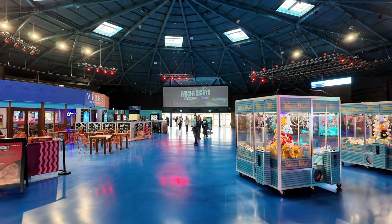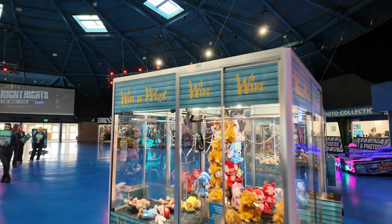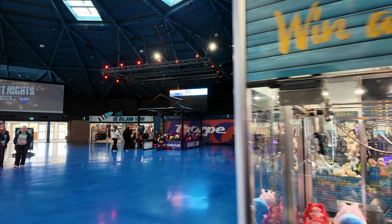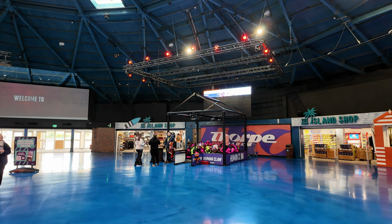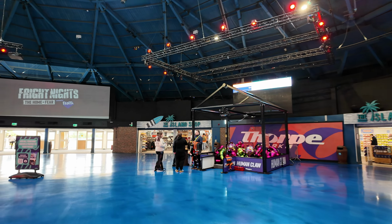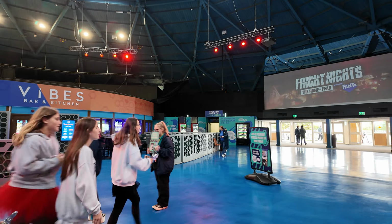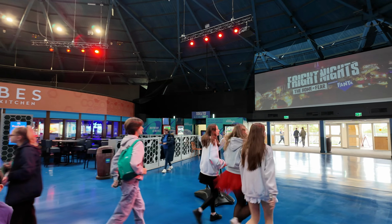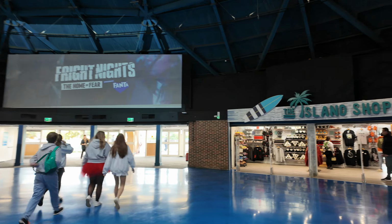So we enter the dome as we come into Thorpe Park. We've got all of the grabbers here, we'll check these out later on, they might get a lot of use. There's all sorts of carnival games, a human claw machine that'll be quite fun, and the workers selling their fast pass and looking at your pictures for the day. And of course the island shop, which has all of the park's merchandise.